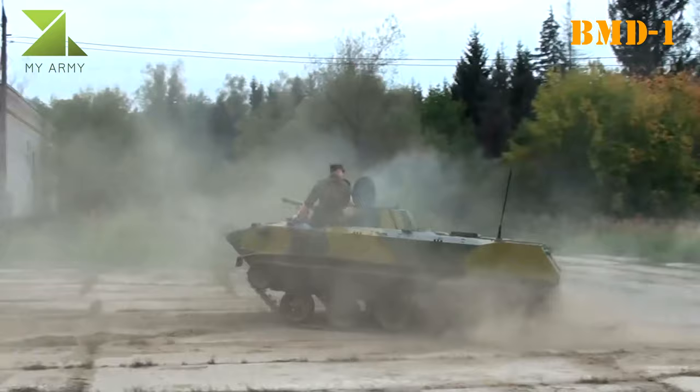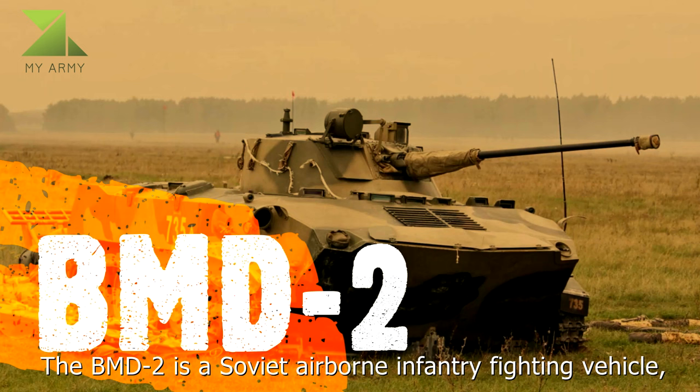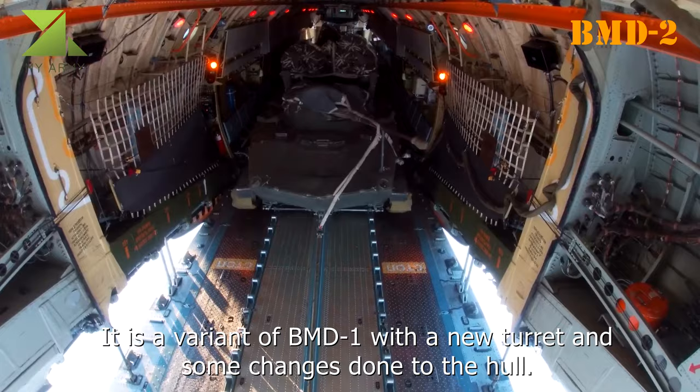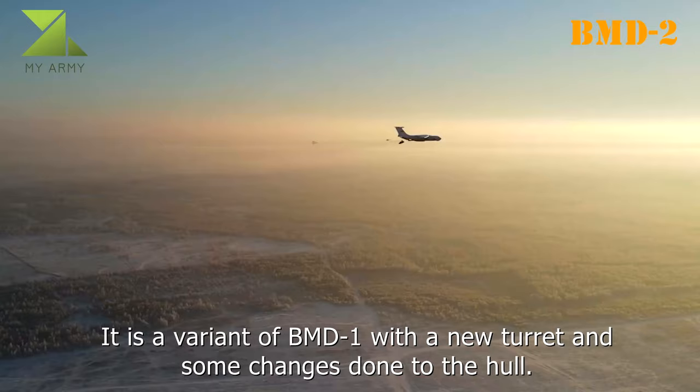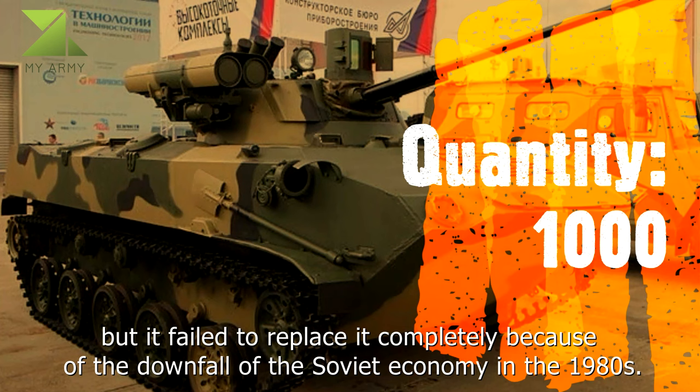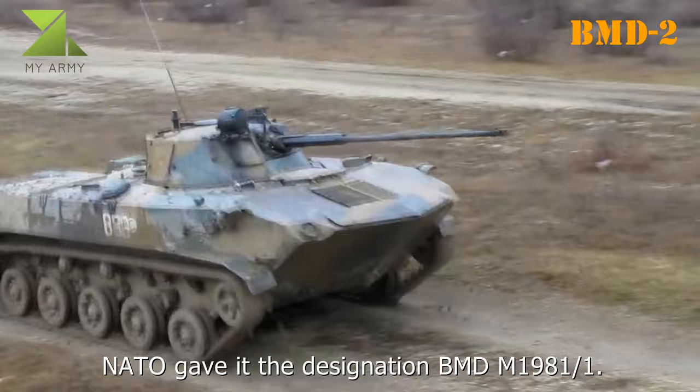BMD-2. The BMD-2 is a Soviet airborne infantry fighting vehicle, introduced in 1985. It is a variant of BMD-1 with a new turret and some changes done to the hull. It was developed as a replacement for the BMD-1, but it failed to replace it completely because of the downfall of the Soviet economy in the 1980s. NATO gave it the designation BMD-M1981/1.